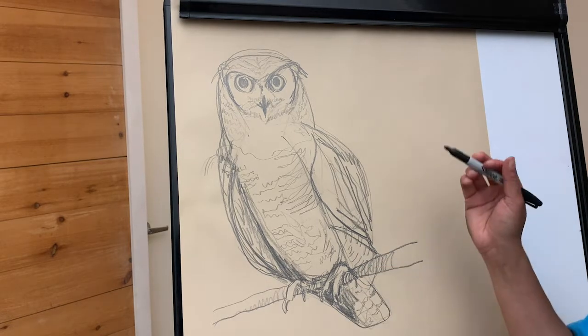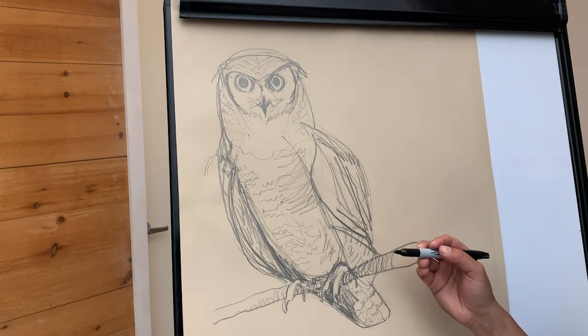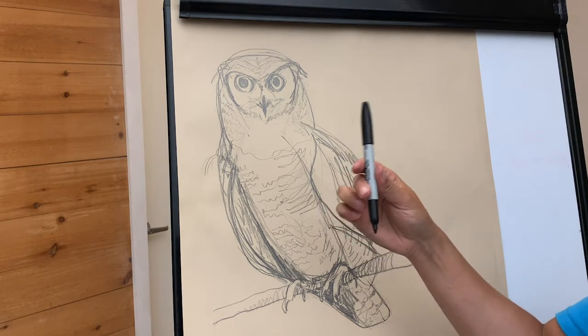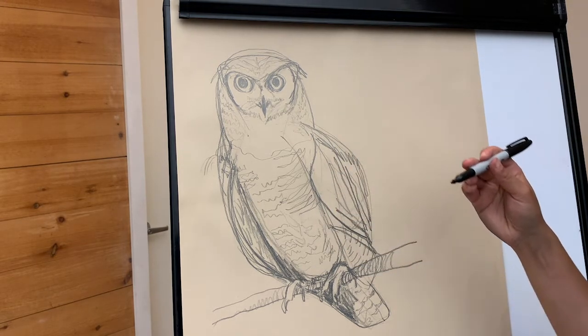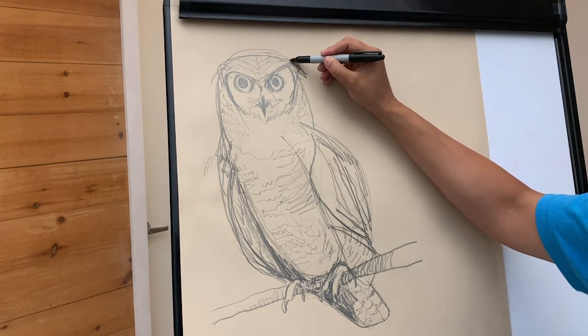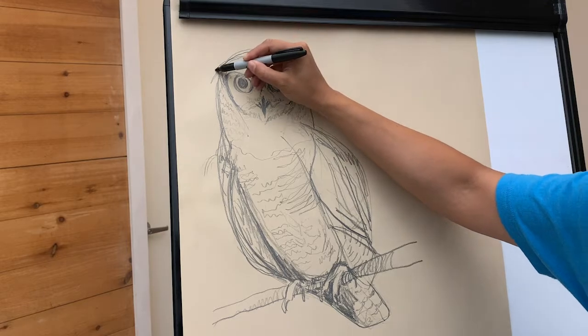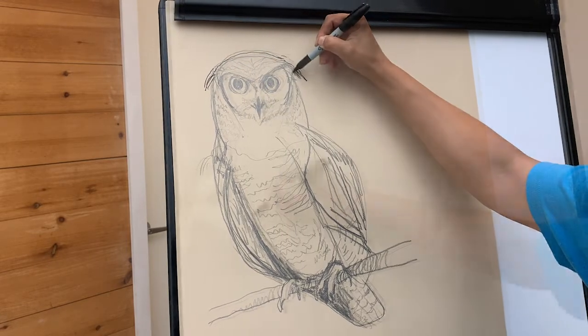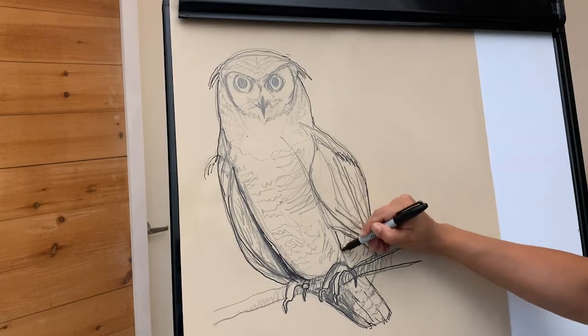Now that most of the details, the embellishments, the values have been added, it's time to possibly think of a darker tool to use to really work on pulling this subject off the page, making it feel a little bit more three-dimensional. So, those little parts on top are called plumicorns. They might look like ears, but they're just feathers to break up the shape.